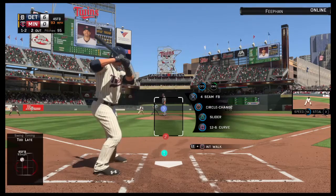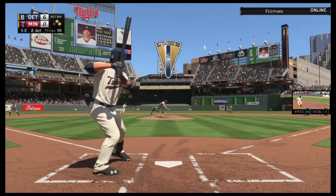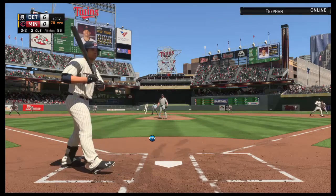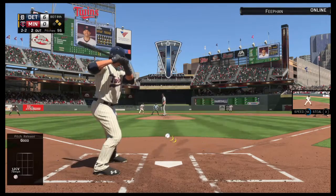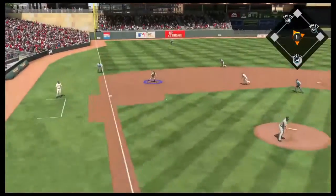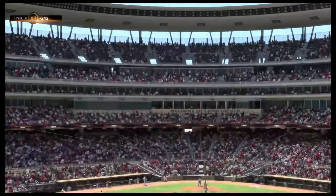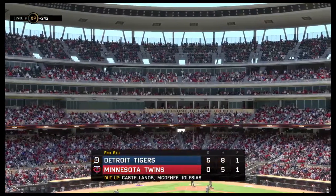And he pumps the fastball by him here, 1-2 now. Looking for his 10th strikeout. Now a curveball stays inside. 2 balls and 2 strikes. On the ground to third. Castellanos has it, and 8 innings have come and gone now as the inning is over.